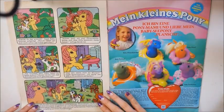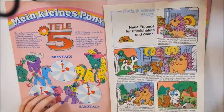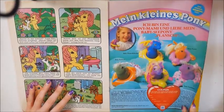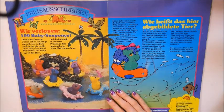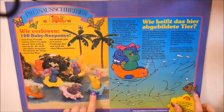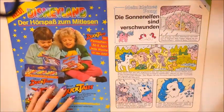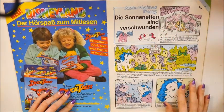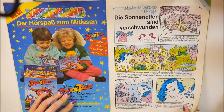And you can definitely see all the Pretty Parlor things. This whole page is loose. Oh my goodness. Okay, here we've got the Baby Sea Ponies again. And again you could win them, all of the Baby Sea Ponies together with these floaters. An advertisement for Disney magazine, and another story with some of the early ponies. Peachy, Lemon Drop, Majesty again.